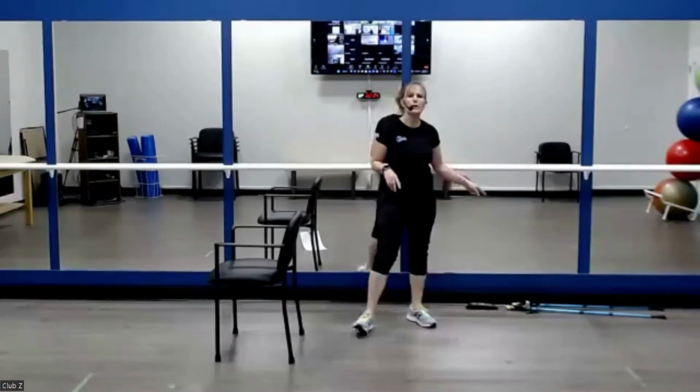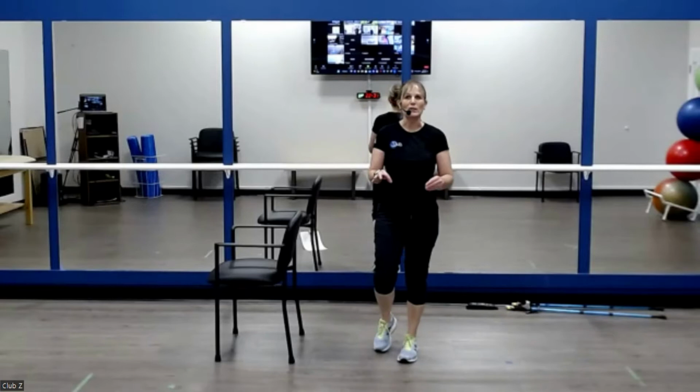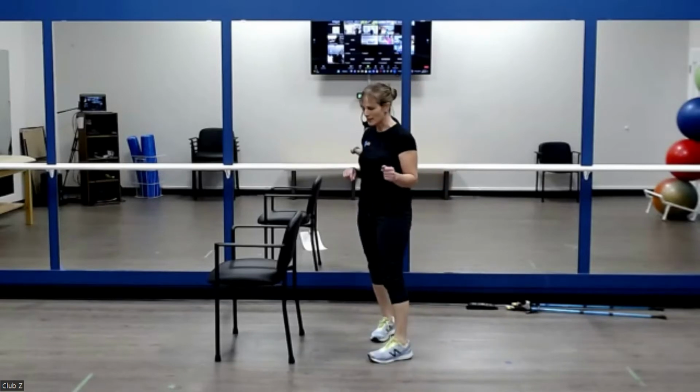So we started with our planks. You can choose the option there that works for you. No real way to incorporate your poles into the planks. So I would say those just stay to the side, but then I'll show you how you might use them for a support for the other two exercises as we go through.